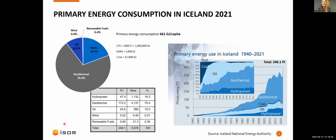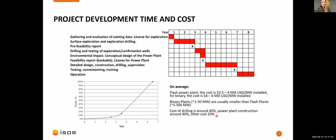And I just want to highlight that as geothermal was developed, with each addition of these flash power plants, that's why we've had this increase in geothermal, and we were able to decrease our energy usage on coal and oil to the point that we're not really using coal anymore. So ISOR and Iceland has had a lot of experience in the development of our geothermal resources, from lower temperature to high temperature.